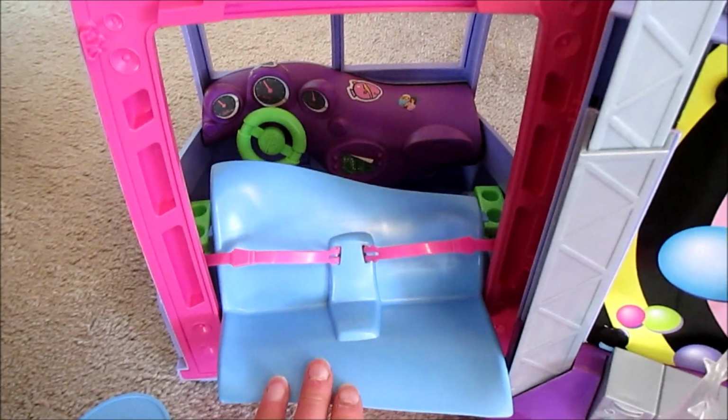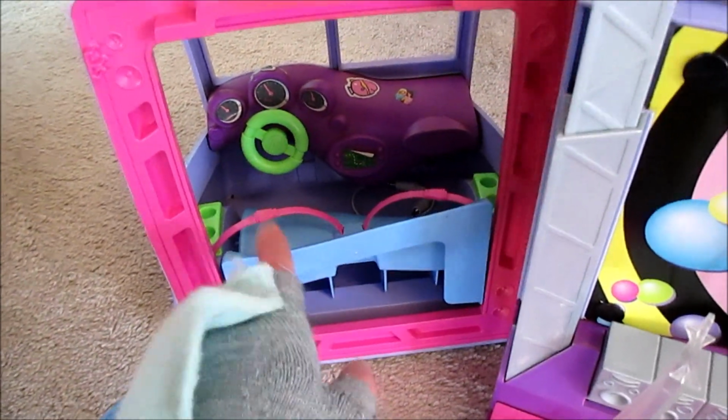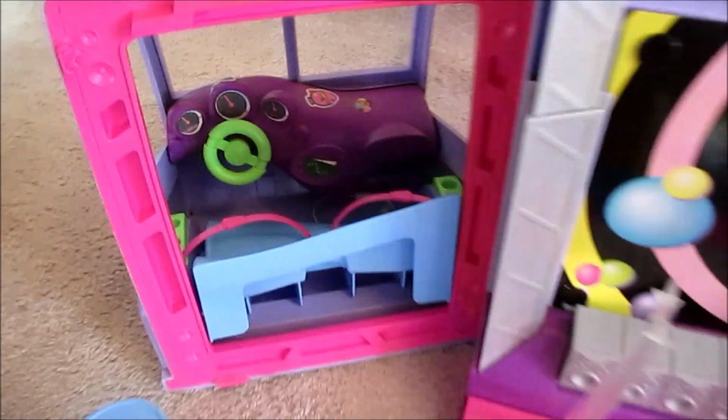Likewise, this also will flip out so you can make it into a couch. The seat belts are strapped in, so I can't do it right now. But it's really cute.